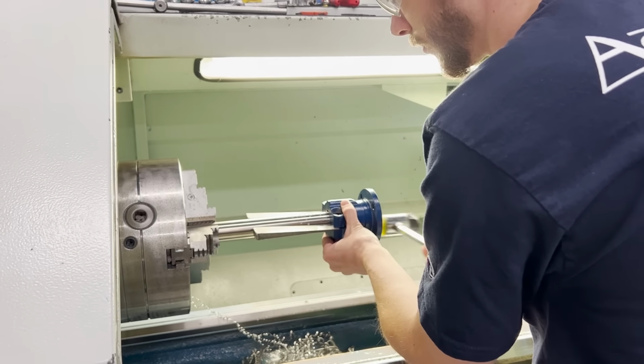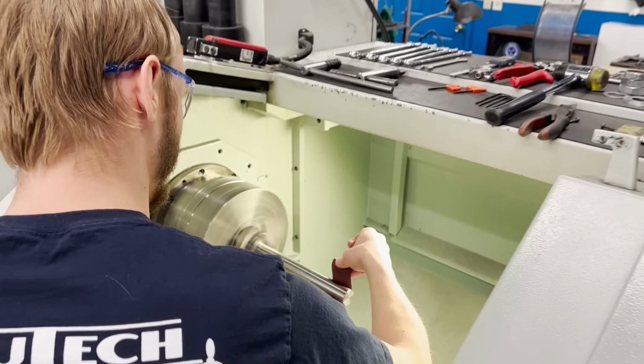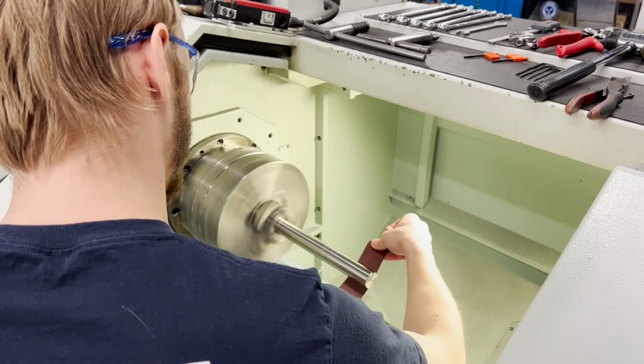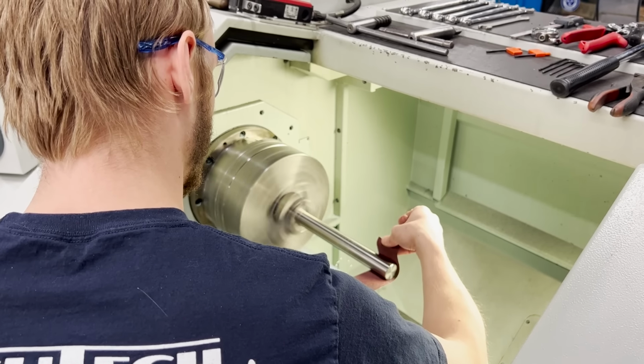You want a snug fit. I'm not tapping that very hard, just a little bit. We'll have to spin up the lathe and use a piece of sandpaper to sort of sand the end down just a little bit. Don't do this at home, kids.